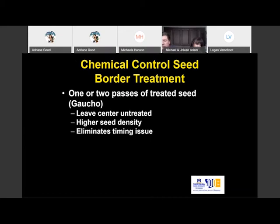You want to leave the center untreated, and you can go with higher densities of your crop. You can increase your seeding rate to help minimize damage. And then the seed treatment doesn't eliminate that timing issue. So you're going with your seed treatment, you've got a little bit of time, then you can go in with your dimilin if you think it's going to work, or a contact spray, and you need to know how long that's going to last. So dimilin will last 30 days. So it's a pretty good long stretch to help control the grasshoppers.